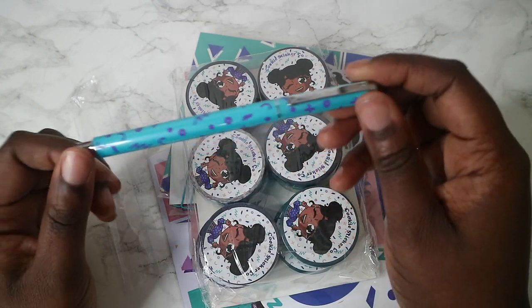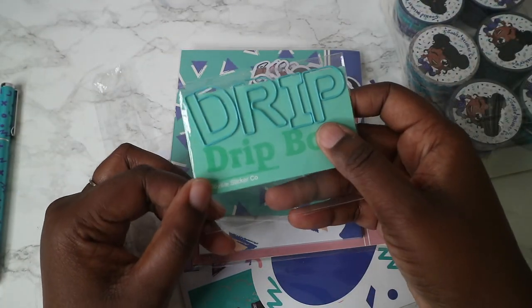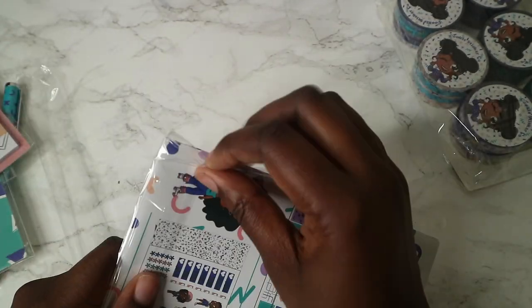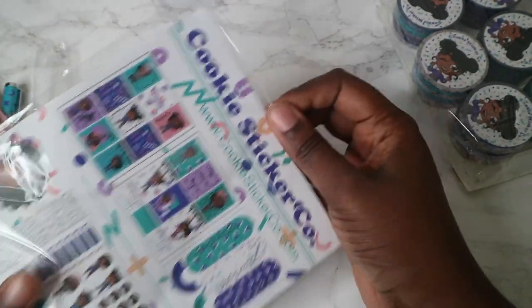Yeah, so this is a gel pen, as you can see from the top. We got these drip paper clips, which are super cute. We've got some cookie die cuts. We've got Cookie, Bestie, and Yvette in there. We've got these post-it sticky notes. And then the kit, which I was saying fits in the Honey Bee Shop Jelly Keeper. So let me open that for you.